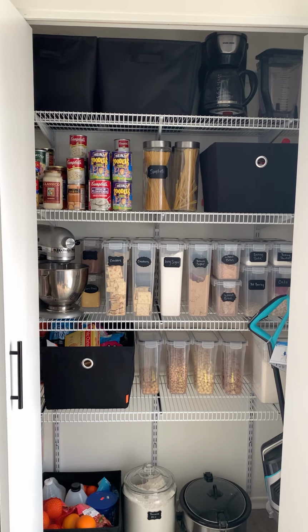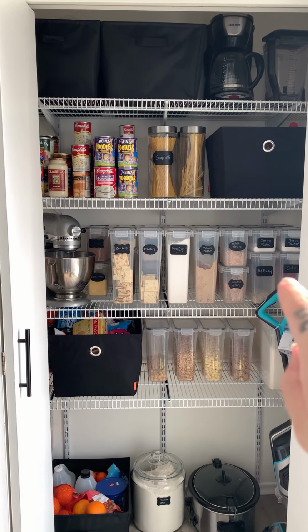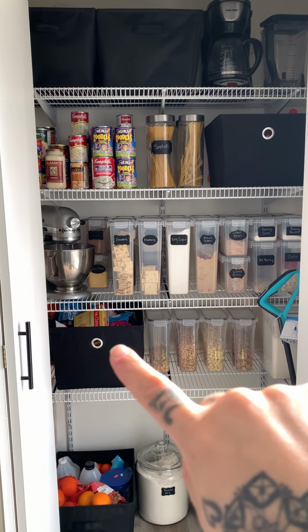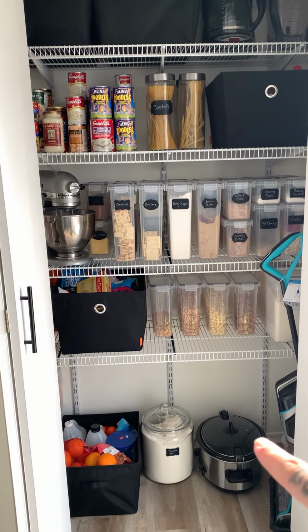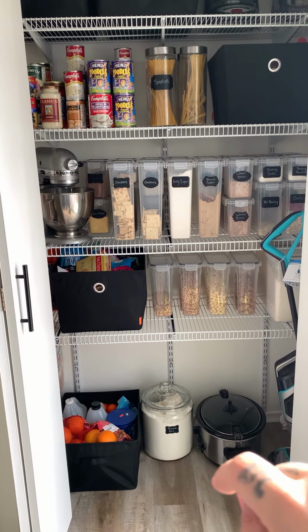Everything that we need for company. Second shelf is everything for cooking. Third shelf, baking. Fourth shelf is cereals and snacks for the kids. And then the bottom is just my pancake flour, if you guys follow my Instagram stories.